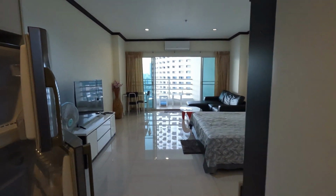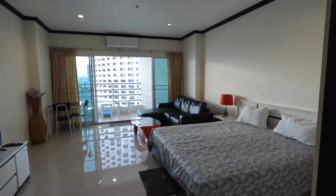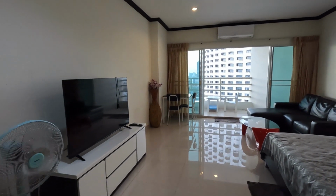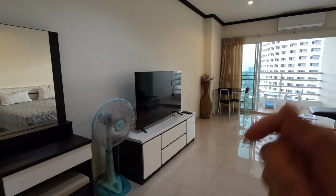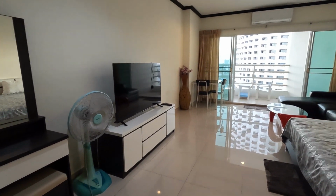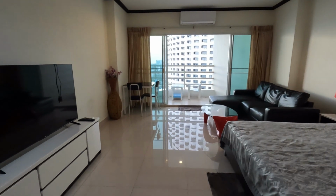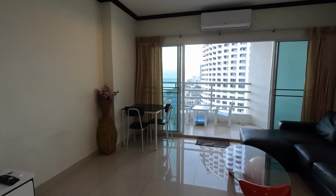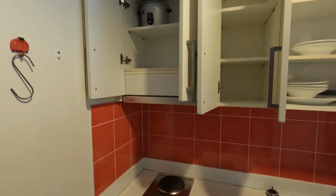No washing machine, but laundry room downstairs, right? Yes. You pay the government price, 600 baht for internet, high speed 400. 600 baht for internet. Yeah, high speed. Okay. 400. Refrigerator on system. Okay, so you don't need anything to come here.